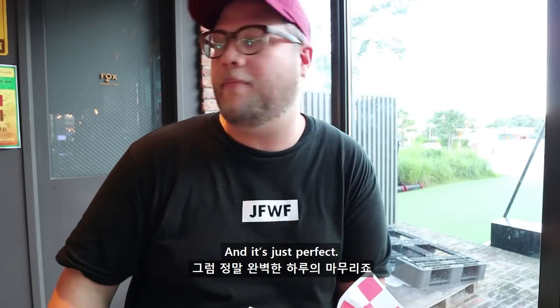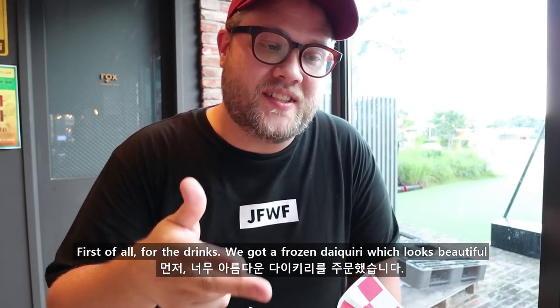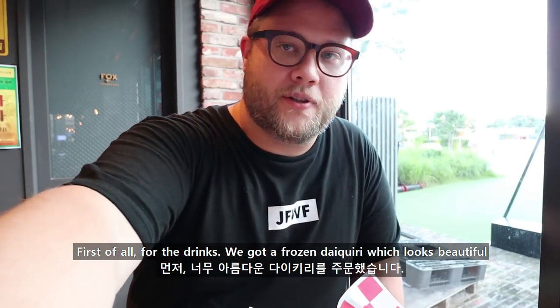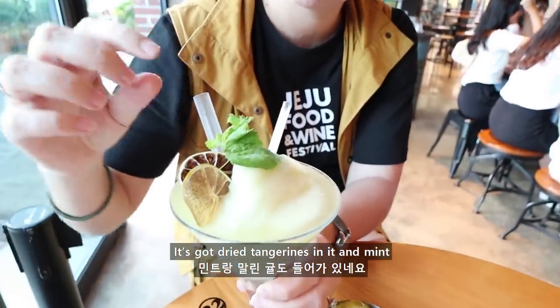The perfect combination. First of all, for the drinks, we got a frozen daiquiri, which looks absolutely beautiful. Dried tangerines in it, and mint.